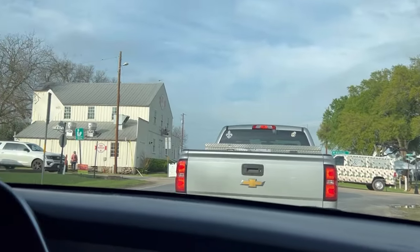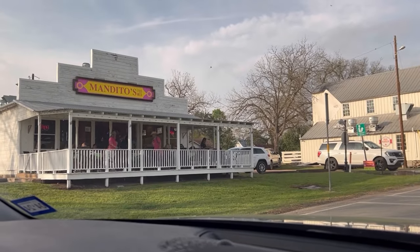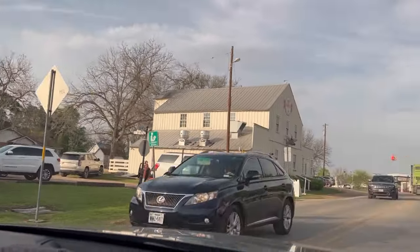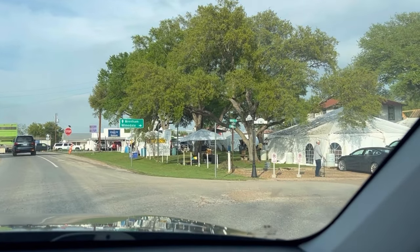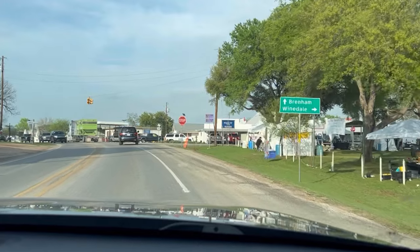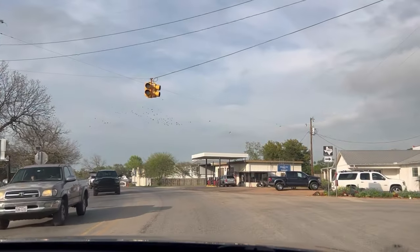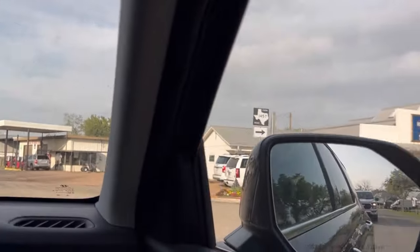Here's Round Top's Mexican restaurant. Mandito's. Where are we going to eat? I don't know. I want fish. You remember that, Katie and Christy? Mandito's. We stopped there. And Dee and Vinny, y'all did? Yeah. I didn't. Where was I? Didn't you have to leave for the umpire or something? I did. One day. There's Royer's.